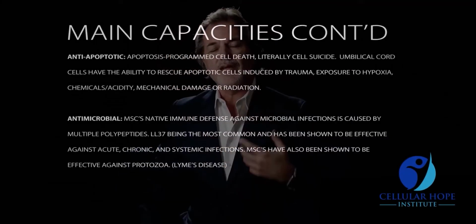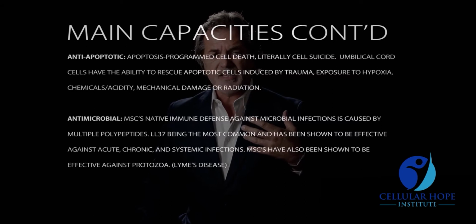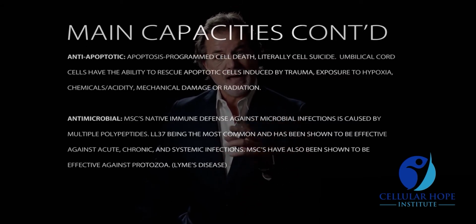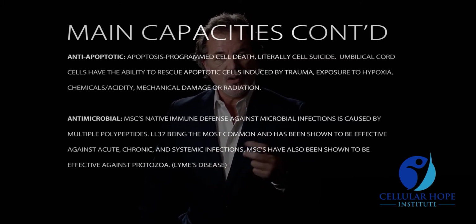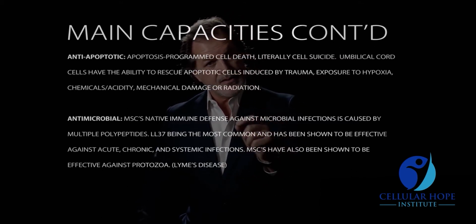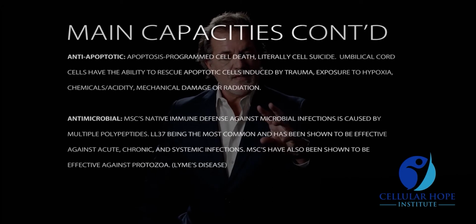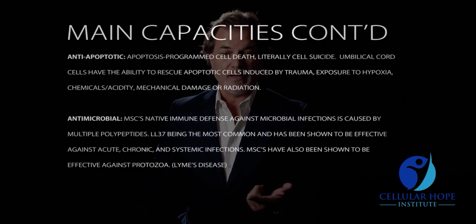There are other additional things that MSCs do, such as an anti-apoptotic effect. Apoptosis, as we know, is programmed cell death. It literally means cell suicide. Well, umbilical cord cells have the ability to rescue apoptotic cells, cells that are going towards their death, whether it's induced by trauma or hypoxia or chemicals, and it has the ability to nourish them back to health, and that's called anti-apoptosis.